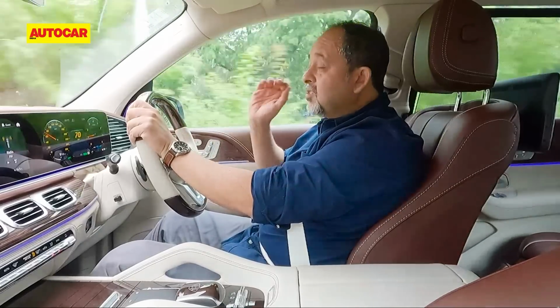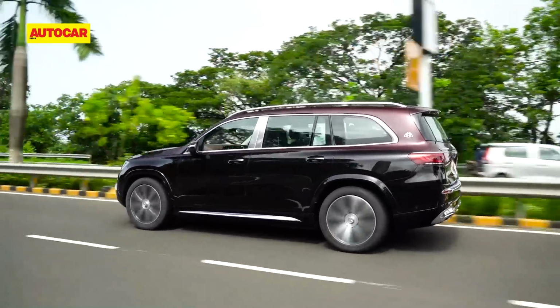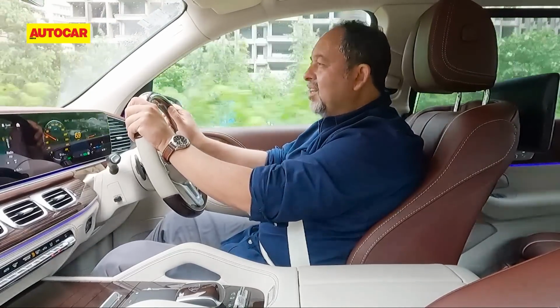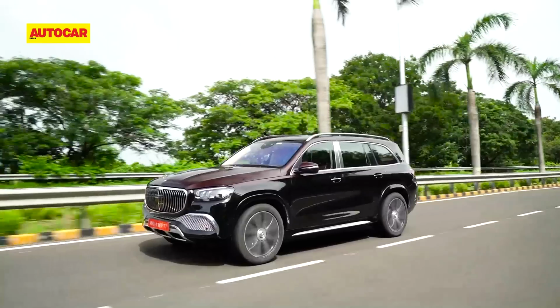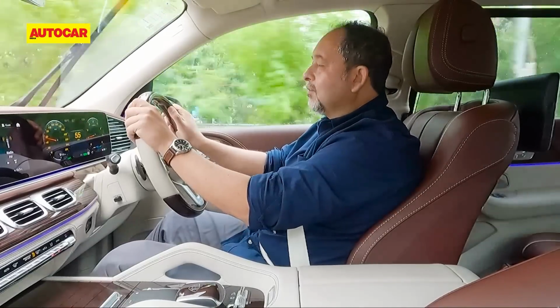And the other thing you notice immediately is that the world seems to be cut off. You just can't hear anything. It's like there's earmuffs on your ear. A lot of that has got to do with the double glazing and the massive levels of acoustic dampening that Mercedes has put in this Maybach 600. It's just so silent.